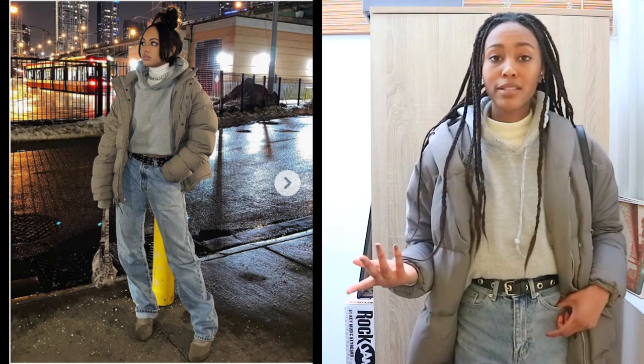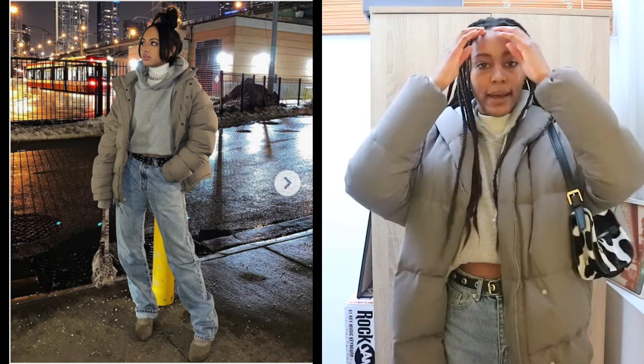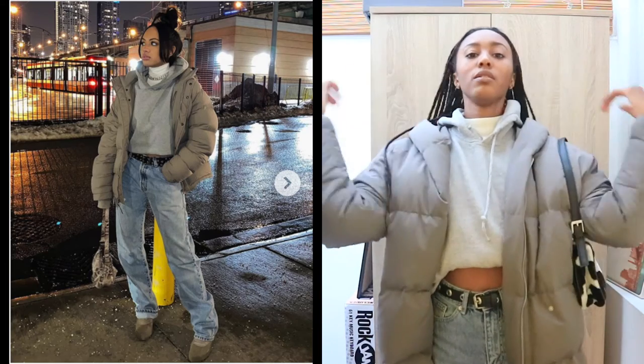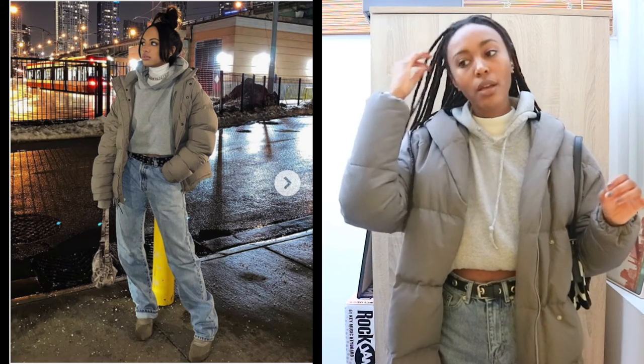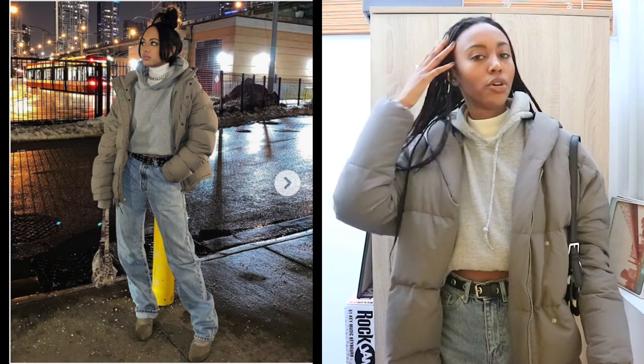This is something I would wear, to be honest. I don't know if it's something I would wear this season for fall, as in, I don't think it's the most on trend for this season. But I think I did choose an older photo, so that makes sense. Yeah, oh my god, I can't. Next outfit, please, next outfit.